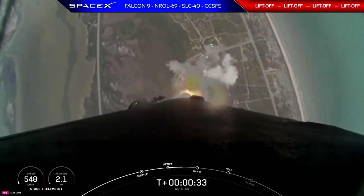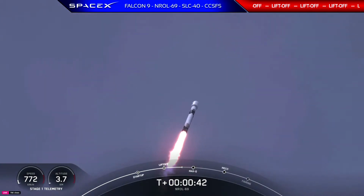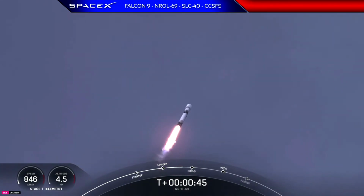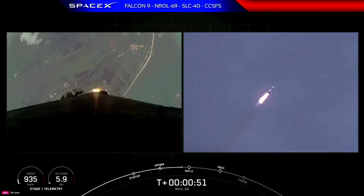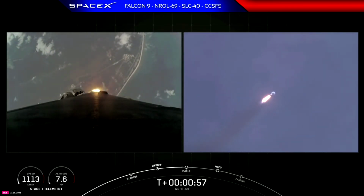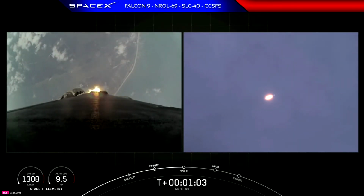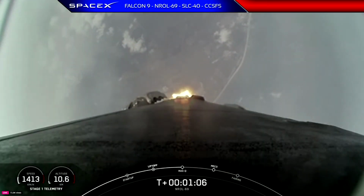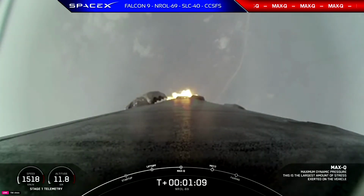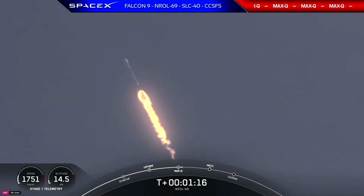At T plus 30 seconds and counting, Falcon 9 has successfully lifted off from SLC-40 at Cape Canaveral Space Force Station. Coming up next, the vehicle will be passing through max Q, which is the point in the mission profile where the vehicle experiences the greatest amount of aerodynamic pressure. Falcon 9 power and telemetry are nominal. Falcon 9 is supersonic. Max Q. Great call out there for max Q, which is again when the vehicle experiences the greatest amount of aerodynamic stress.